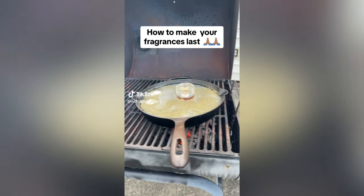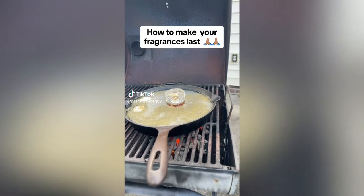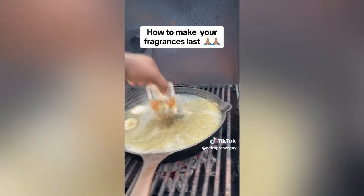Guys, this is how you properly macerate your fragrances. As you see, guys, I got some Kilian Angel Share in here, and I'm trying to get macerated real quick.